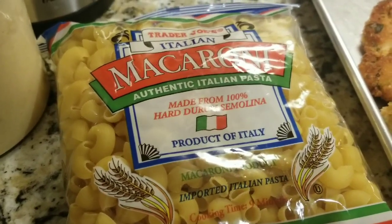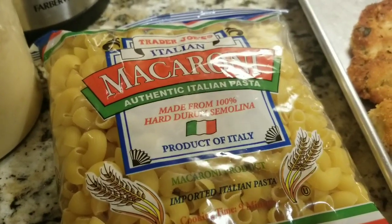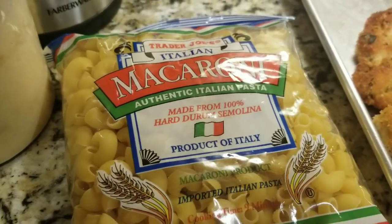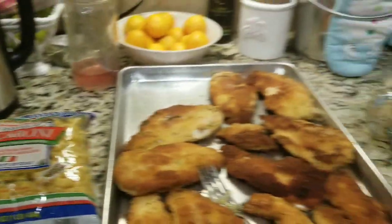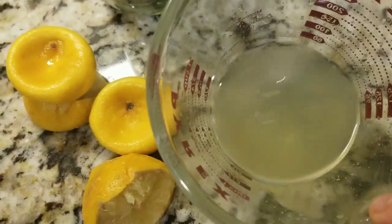Garlic oil, lemon, Parmesan cheese, and then I have some dried Italian seasoning. I'll throw that in there. And that is dinner tonight. I juiced 2 lemons, threw that in there.